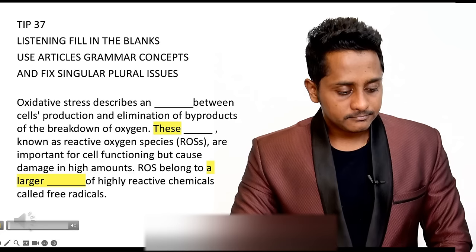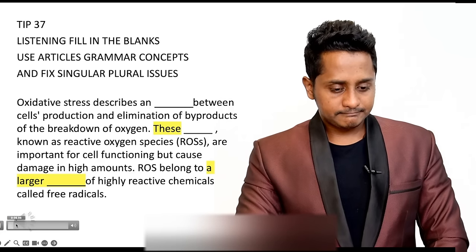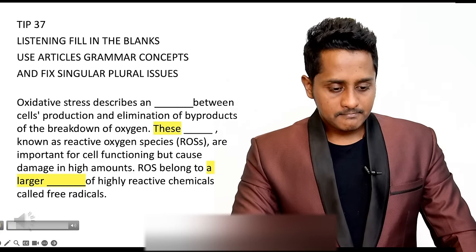Oxidative stress describes an imbalance between cells' production and elimination of byproducts of the breakdown of oxygen.